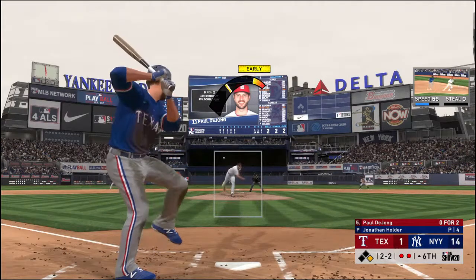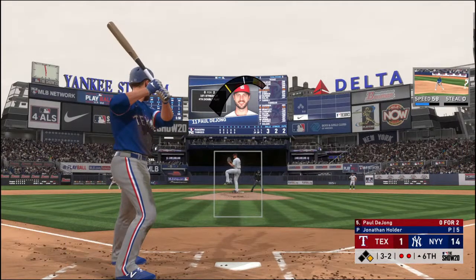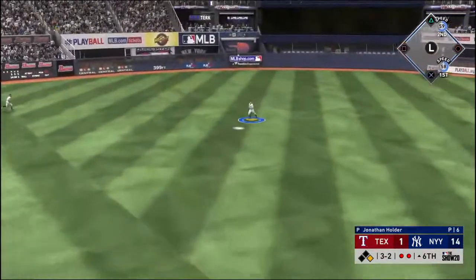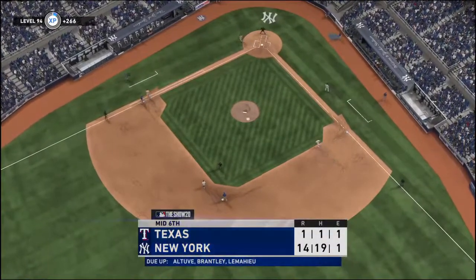2-2. Won't commit on the slider. Good patience, and it's full. 3-2. Now on 3-2 as a pitcher, you've got to go with the pitch that you feel. And we'll have to leave it there as the play is made here to end the inning.